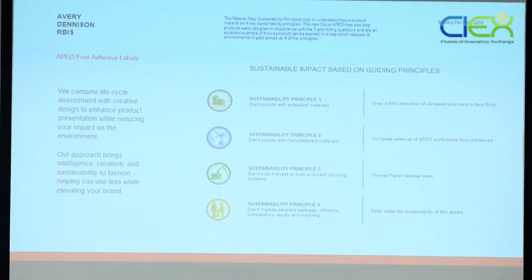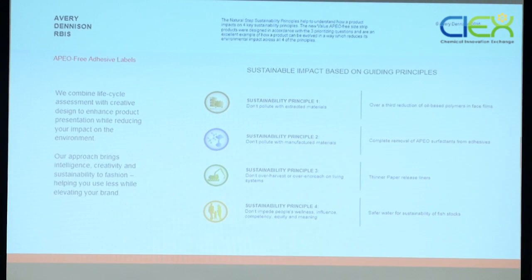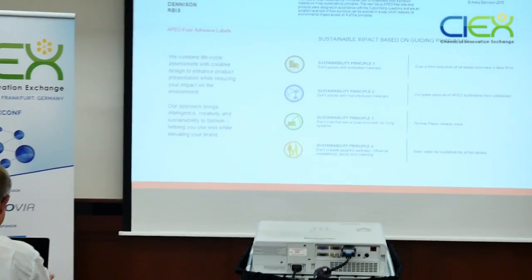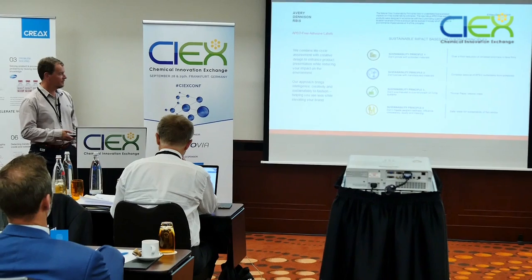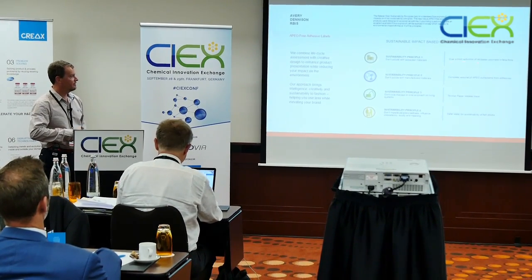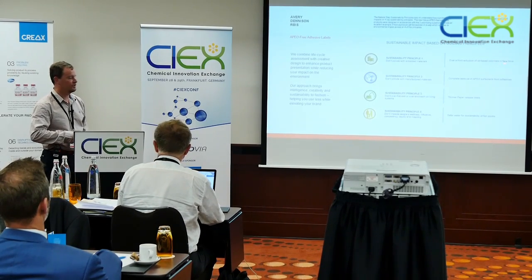So how does that look in terms of the guiding principles? We've got a tool called Green Print, which I've not been able to do on this particular new development just yet because it requires the life cycle analysis, which takes some time for some of the new materials that we're using. So I'm doing it only on a qualitative basis right now. If you look at sustainability principle number 1 about not polluting with extracted materials, here's a step change, 1/3 reduction of oil-based polymers in the face films.